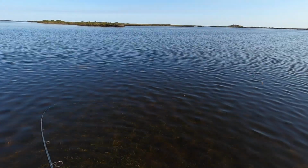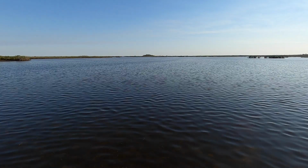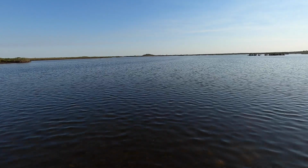Oh, there we hit one. Hit right there. A little tiny guy. They're definitely down there smacking it. I think there must be just a lot of small ones. They're not sucking it down.